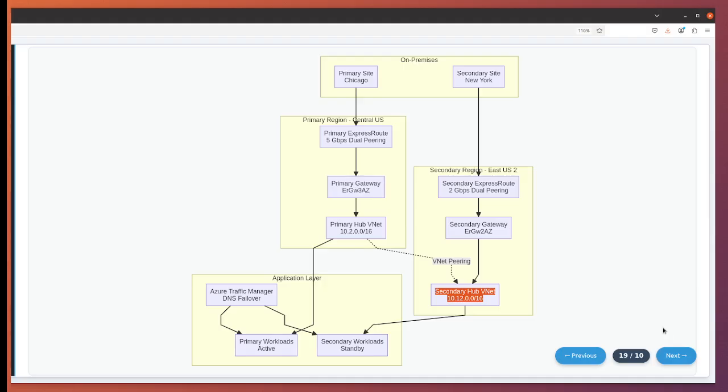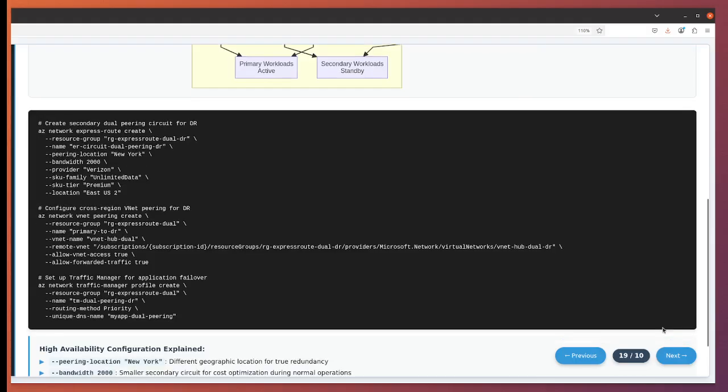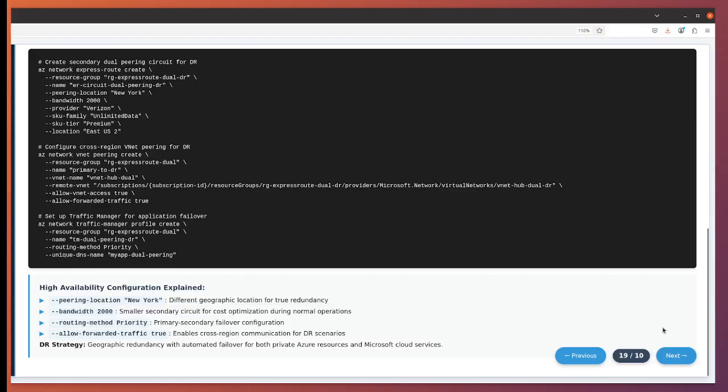While ExpressRoute provides better performance, most Microsoft services remain accessible over the internet if your ExpressRoute circuit fails. The health monitoring and automated failover systems need to understand the difference between private peering failures and Microsoft peering failures, and respond appropriately to each type of outage.